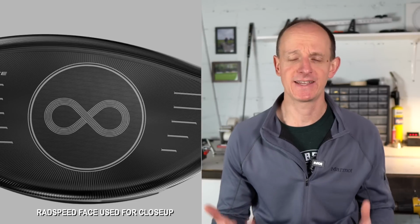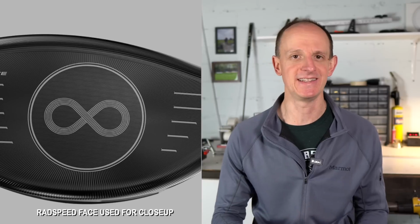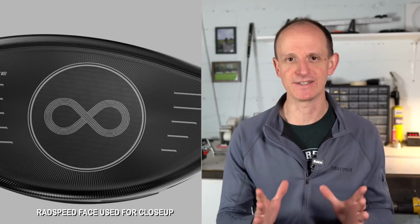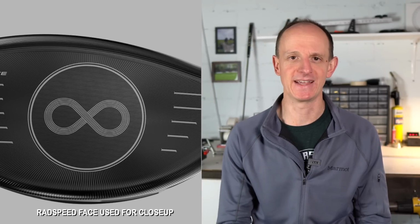And speaking of the face, again on this driver, you once again have that very distinctive looking CNC milled face, and you see that infinity logo that's once again on there. I would say Cobra probably by far has the most distinctive looking face at this point in time. It is pretty instantly recognizable when you see it. It is a very unique look to it with that CNC milling.